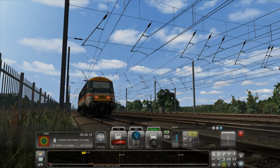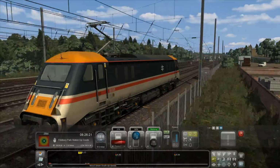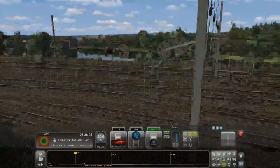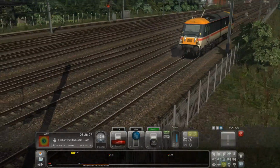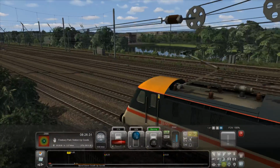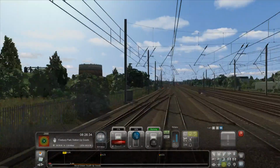The speed set's working. It's certainly working. It's doing its job of setting our speed very, very nicely. Okay, I want to try and get some screenshots of this thing because, like I say, it looks pretty nice. It is a DTG model. DTG models generally tend to look pretty good.